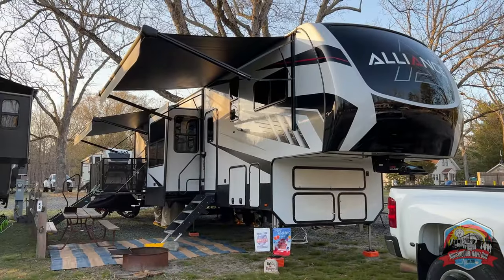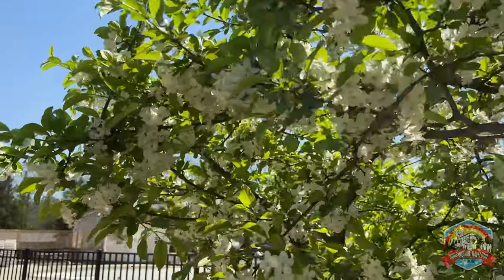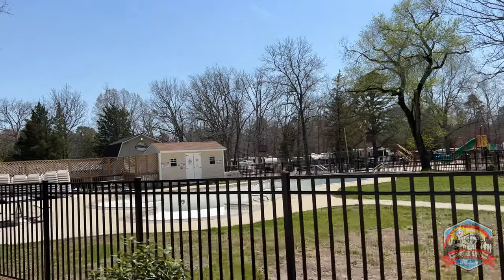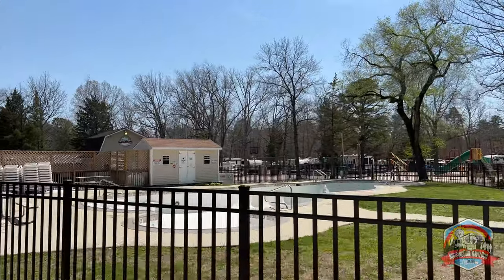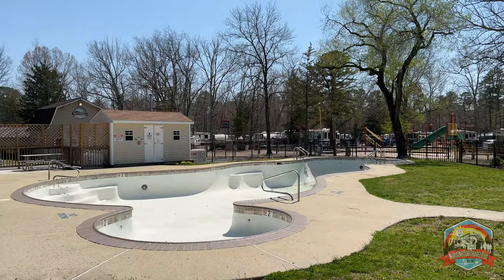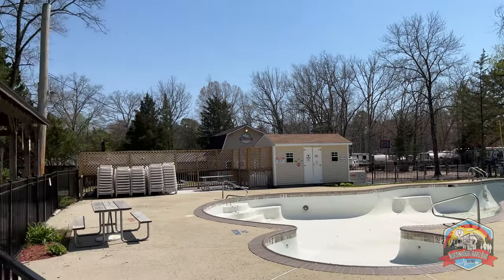The campground is open from April 1st to the end of October, and we did arrive when it was still chilly in the air, so the pool wasn't filled, but there is a pool for those hot summer days. As well as a nice pavilion and grill right next door.